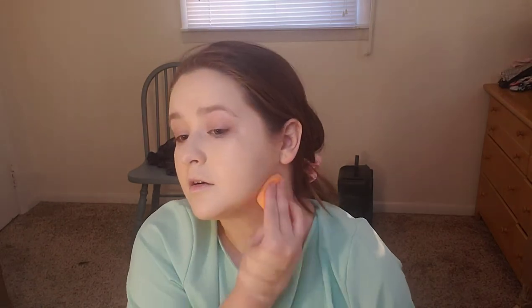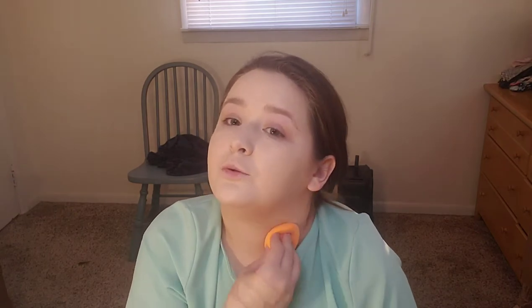Okay. We're just gonna do a tiny bit on the neck to see. Looks like a good color. Their shade matcher thing was pretty good on their website. Not too orange. Usually it's either a tinge too dark or orange. It typically will pull orange on me. Or too light. Interesting. I'm not mad at it so far. It's already drying down.